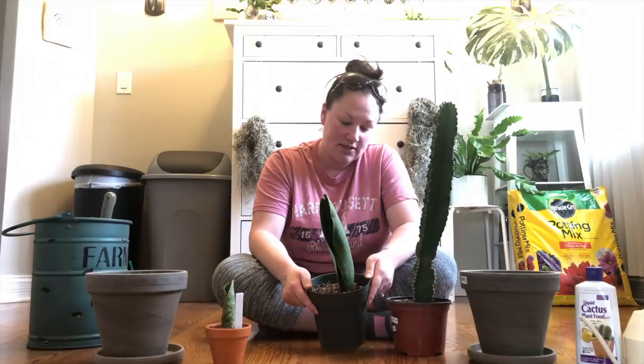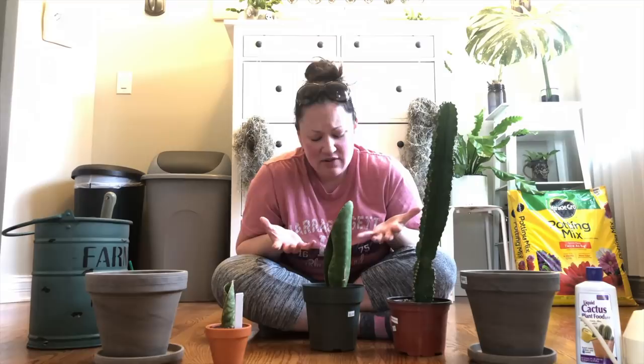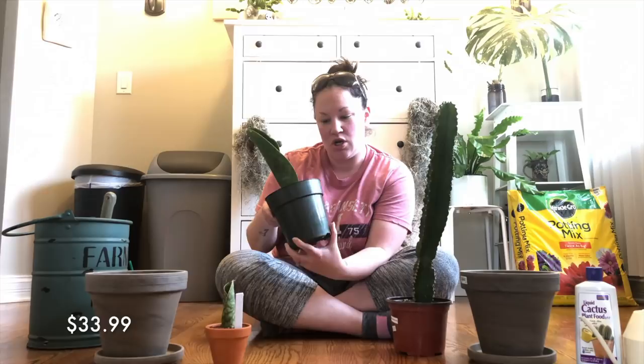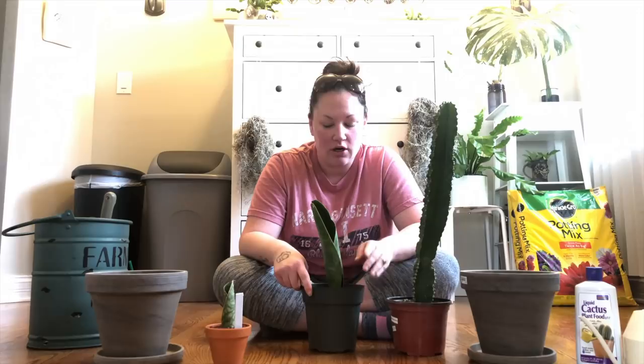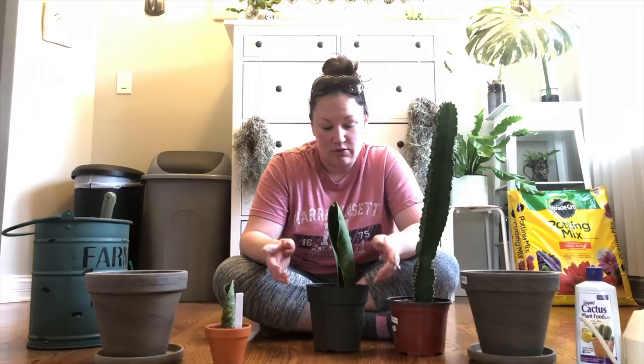It's a nice size too. And it's our first one. So welcome to our Sansevieria collection, whale fin. This one was $33.99, which might be the most expensive plant we've purchased, but I think it's a good price. These are really in right now. These are super cool. They last forever. They require little to no care, and they're great for low light situations, which Jay has downstairs. So this was a present to himself.